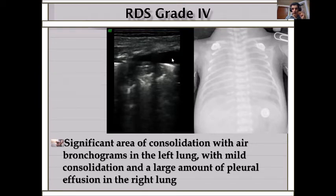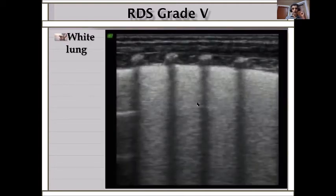Okay, so you have a pleural effusion, you have air bronchogram, you have consolidation, you have B lines, but B lines are not very clear because you have pleural fluid. So B lines become less, become more black. But you have a pleural effusion. This is RDS type 4. Air bronchogram, consolidation, pleural effusion, B lines. This is more severe RDS.